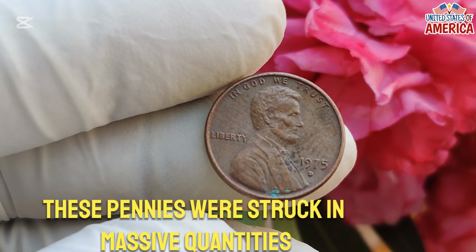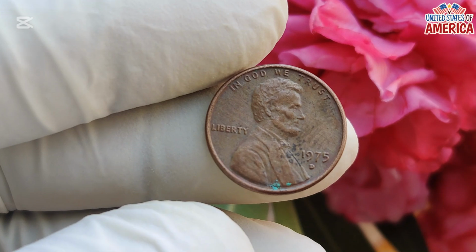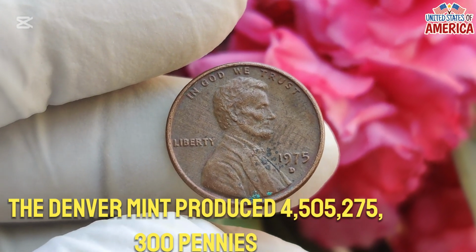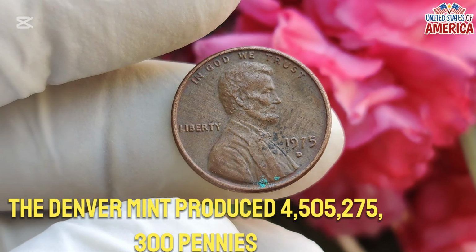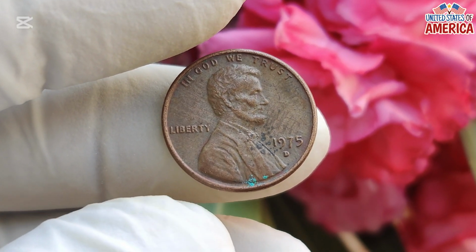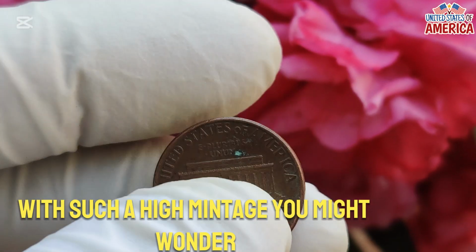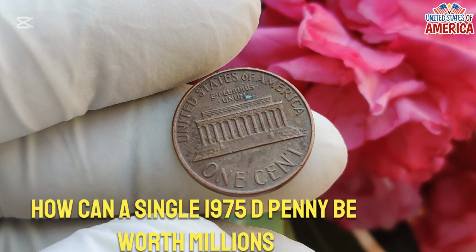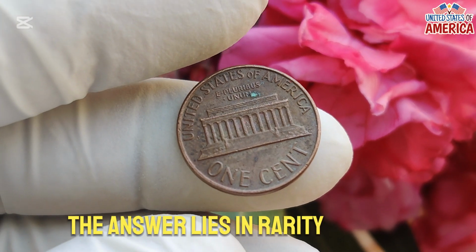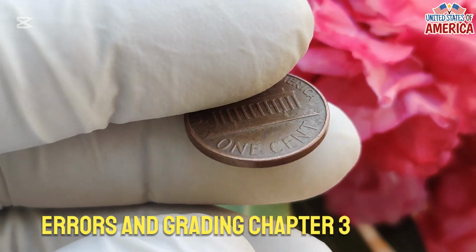These pennies were struck in massive quantities. In 1975 alone, the Denver Mint produced 4,505,275,300 pennies. With such a high mintage, you might wonder, how can a single 1975 D penny be worth millions? The answer lies in rarity, errors, and grading.